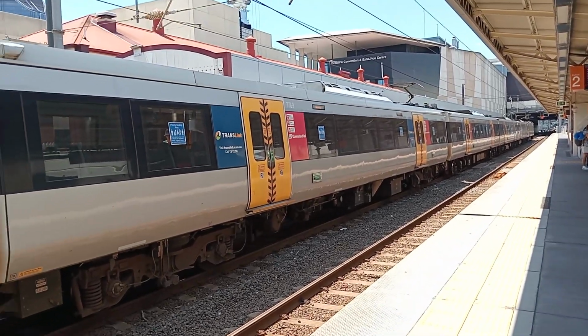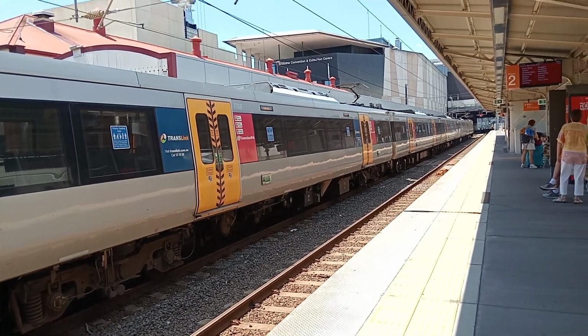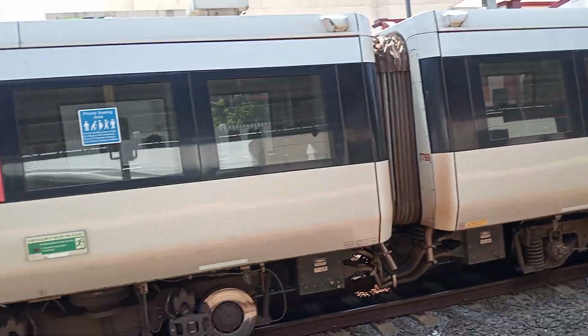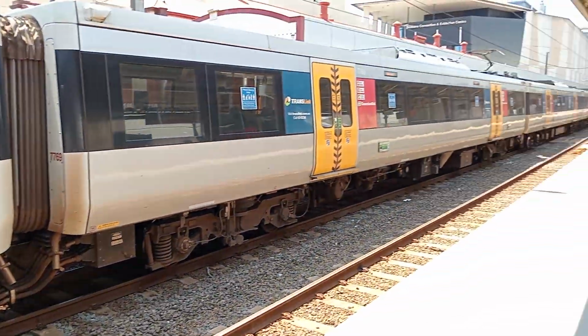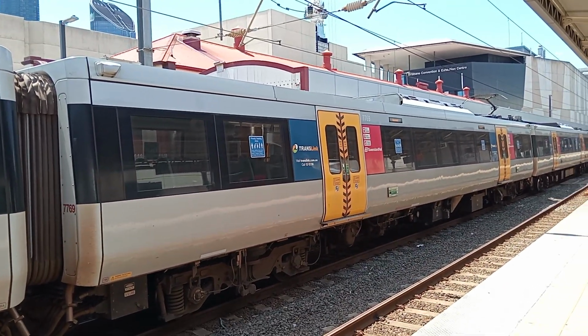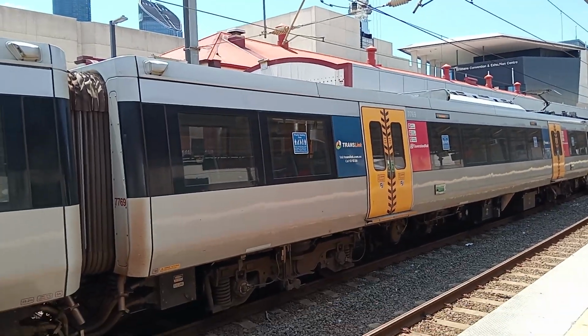In approximately 4 minutes, we will have a Brisbane City and Ferny Grove train approach platform number 2, right here. NGR service 769, now departing for a Cleveland service.